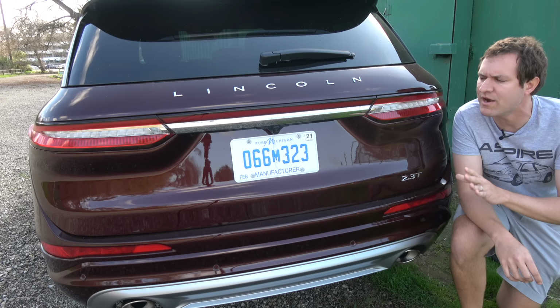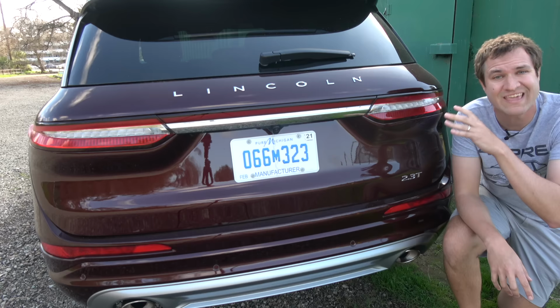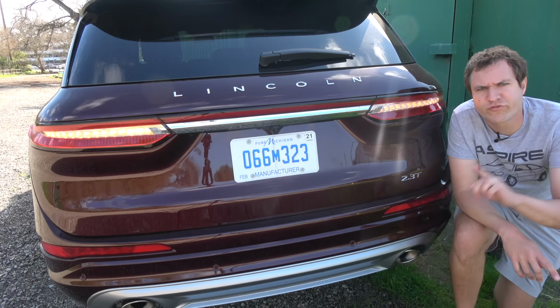You probably noticed a minute ago when I put up the tailgate, the brake lights go up with it. And I have always said in my videos that the US government has a regulation saying that brake lights cannot be on a movable piece of bodywork, because then if that piece is moved, you won't be able to see the brake lights. So how does Lincoln get away with it?